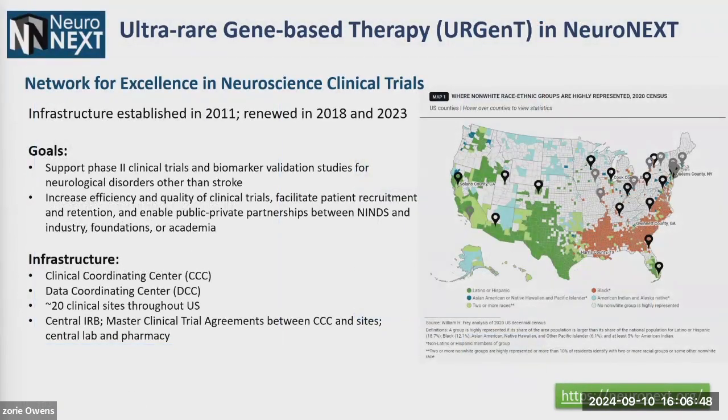So the next step was we realized we had this program with the goal that we would quickly move these products into the clinic. But now what do we do once we get this work into where we have the IND? And so we already had an established network for phase 2 clinical trials called NeuroNext.